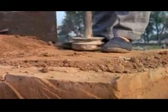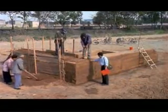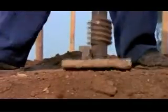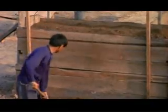Deep in the countryside, this ancient construction technique is still used. Soil is pounded inch by inch, layer after layer, inside a wooden frame. If the walls are rammed up properly, this storage shed could stand up to the elements for decades.